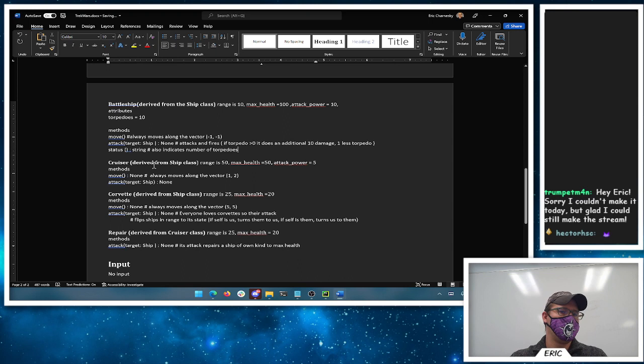For cruisers, they're derived from ship. Their range is 50, so battleships don't get to shoot very far. Cruisers can shoot from really far, but they only do 5 points of damage each time, and they don't have as much health. They move a different direction and faster. They move positive 1x, positive 2y every time. Again, steering is hard in space, apparently. They can attack, the same thing.